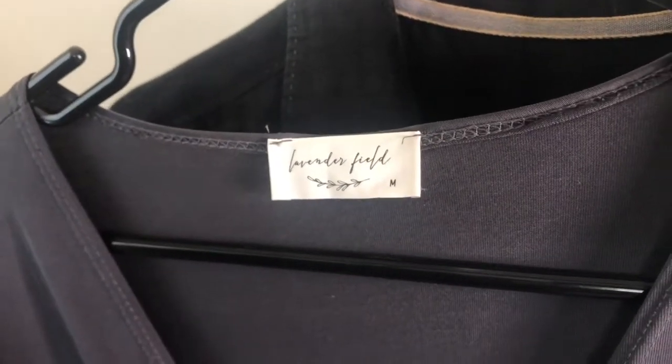And this material on this top is just really nice. It's incredibly soft. It's like a modal, and that's a certain kind of fabric that I really appreciate. It's kind of smooth, it almost has a silky texture to it. It's really, really nice. And this is a size medium. And I priced this at $25.